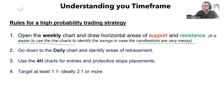Then after we identify a structure and we understand what's going on in the weekly chart in terms of support and resistance, and in terms of whether we have a downtrend or an uptrend, then we go to the daily chart and we identify the areas of retracement as I showed you. Then we go on the 4-hour chart and we execute. We can execute on the daily chart, be flexible, or you can execute on the 4-hour chart, wherever you're going to see your price action.